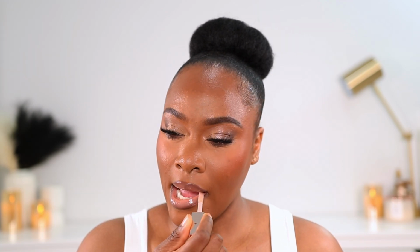And then I'm going in with Fenty Sweet Mouth. I added a little bit of the Patrick Ta cream on top of it just to bring back the nude. Once again, this is the shade She's Unapologetic, and I'm just blending that out.